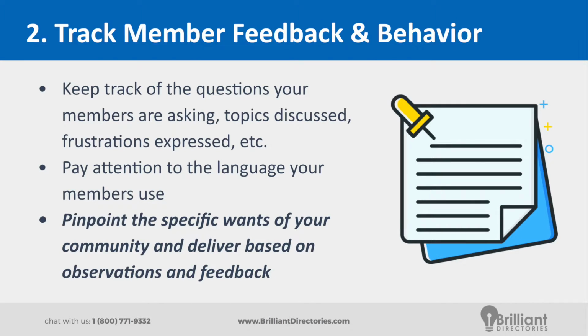The second task, and again, as we're going through all these 5 daily tasks, depending on your site and your community, you may not need to do these every day, maybe once a week. So that would be something to just keep in the back of your mind as we're going through all these tasks. You don't need to do them necessarily every day. So number 2, documenting feedback and observations.